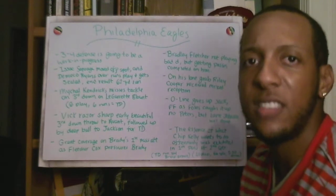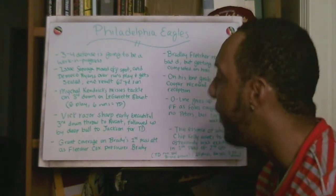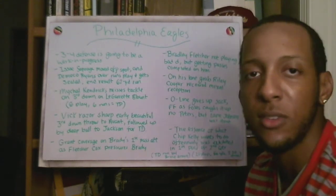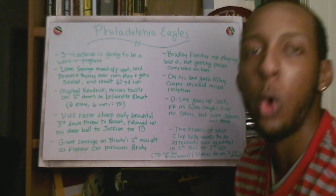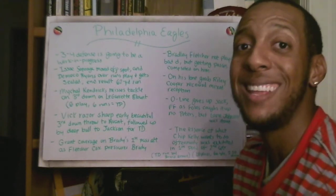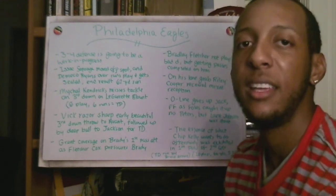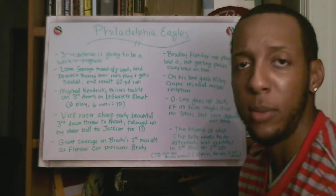6 plays, 6 runs, touchdown for the Patriots. Doesn't get much easier than that. Very lackluster start to the season on the defensive side of the football for the Philadelphia Eagles. Again, the 3-4 defense is going to be a work in progress. But one thing that isn't a work in progress, that shouldn't be at this level, is tackling. Eagles need to be better at that in 2013 if they want to be a better defense.